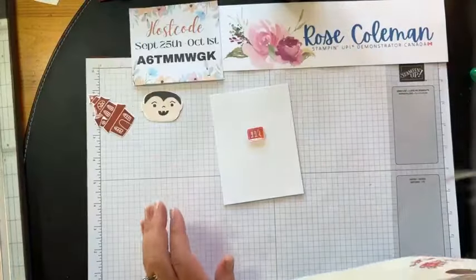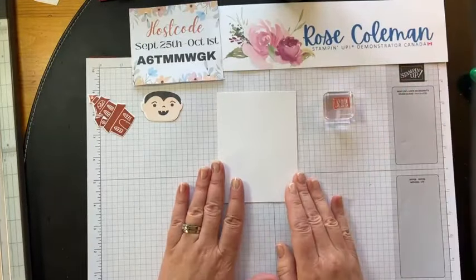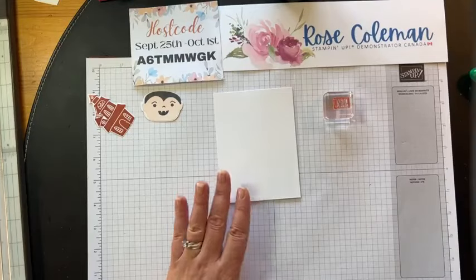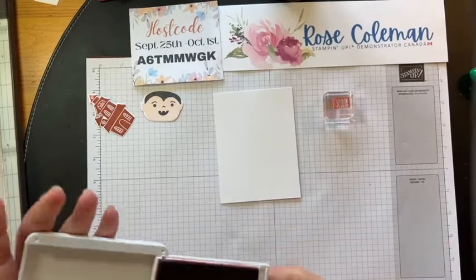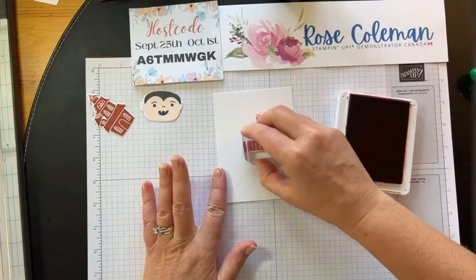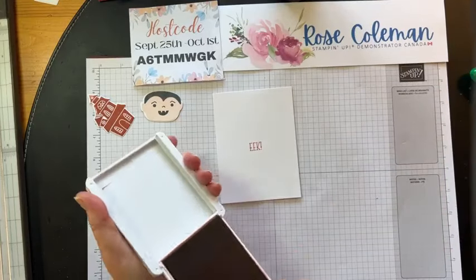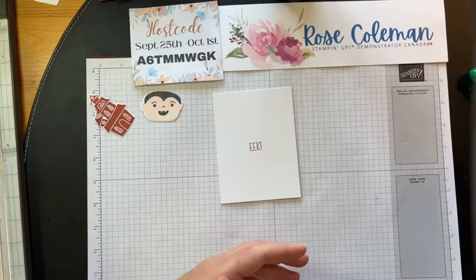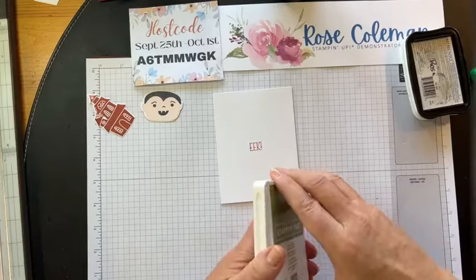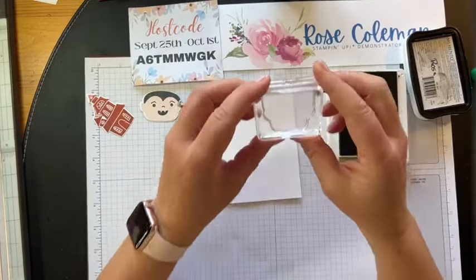Okay, so we're going to just grab that eek, pick it up with a block, and we're going to stamp that. I think I'll stamp that with Cajun Craze, kind of keep the Cajun Craze going here. So we'll stamp that on the inside in the middle, like that. And then we're going to bring in Old Olive and Memento again. So my Old Olive, I'm going to use that for the Frankenstein face.